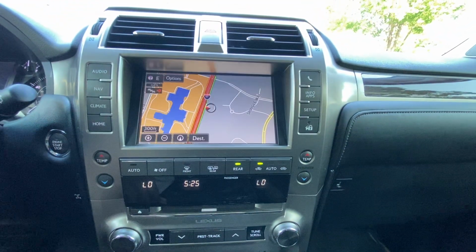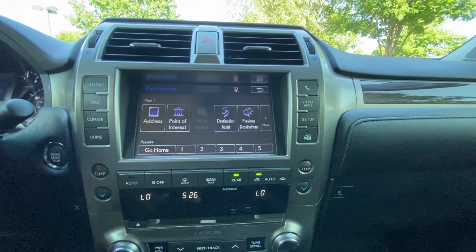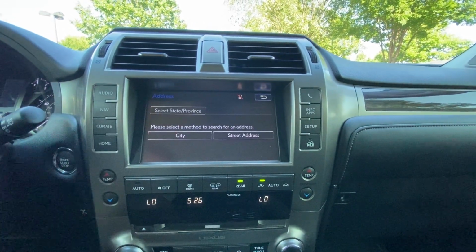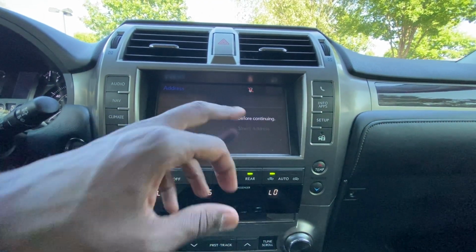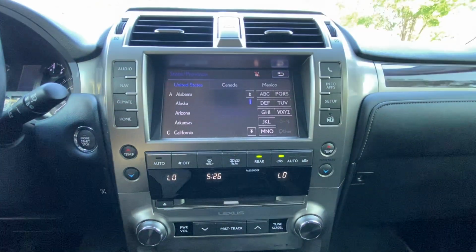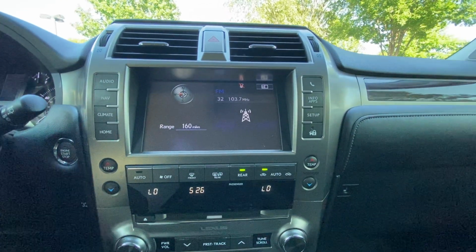Now for the navigation system, pretty easy to use. Just go in here. It's just kind of cumbersome. You have to go to the address, and then you got to go through sorting from this, that, and the other and find the state, as opposed to just typing in, fill in the blank. So I believe they eventually update that.